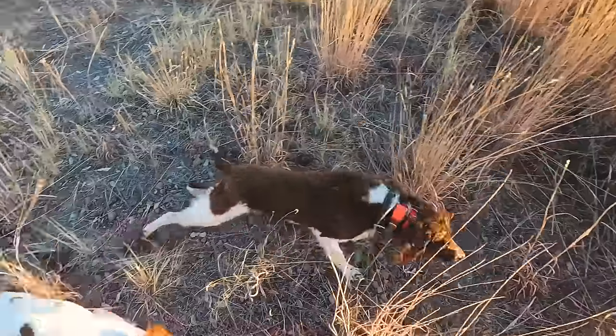It's cool out right now, about 35 degrees, and we've got the sun coming up, and it's just gonna be a picture perfect day. So hopefully we find a few birds flushing along the way, and let's see what we get into. Okay.